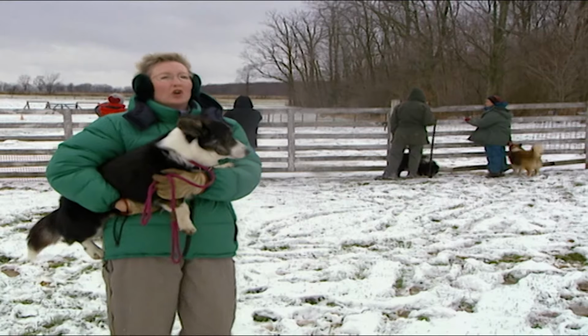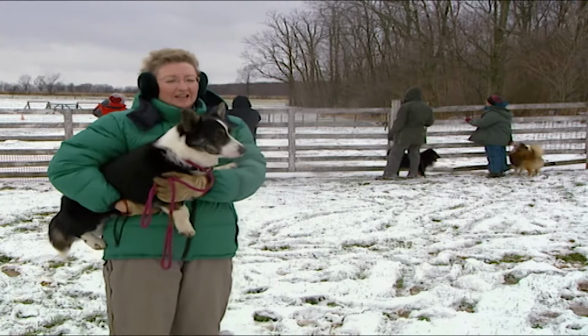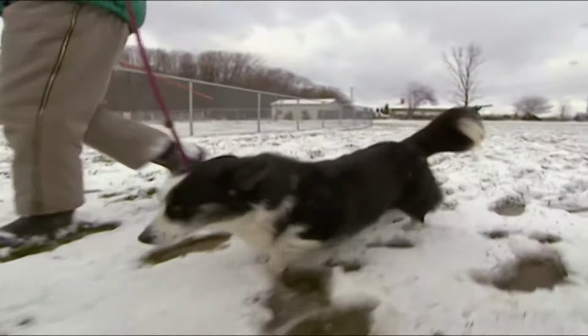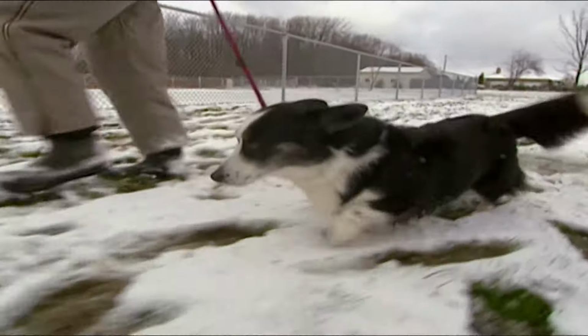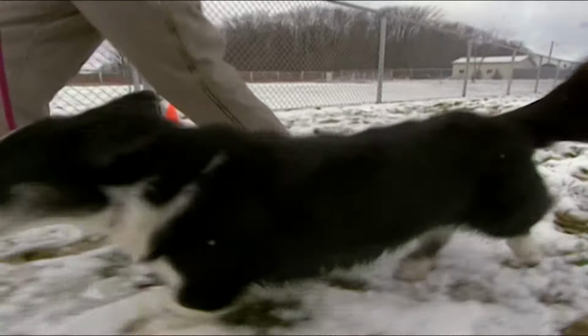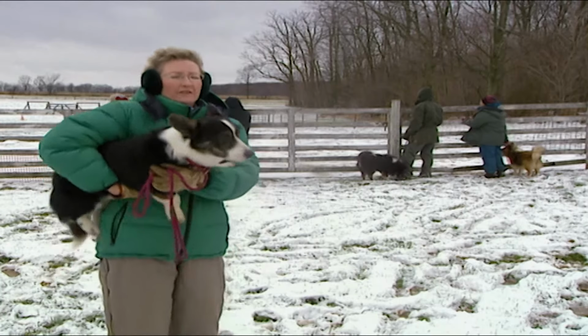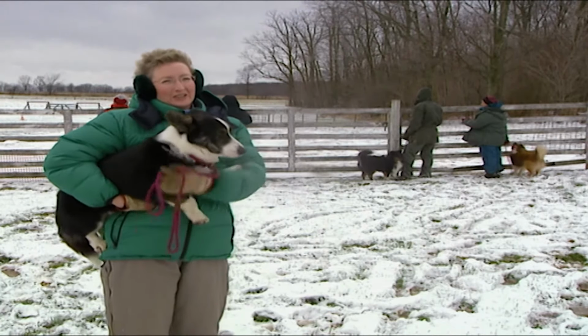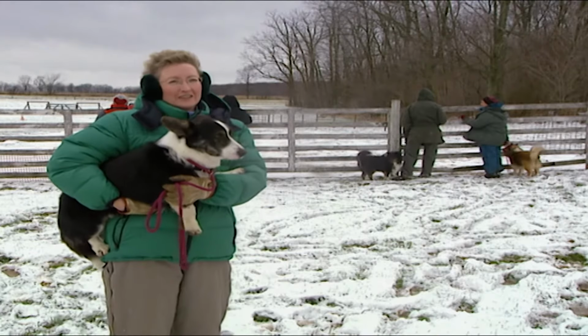It is cold today, and it makes it really hard on the dogs because their feet are in the snow right now. So their feet are cold, their muscles are cold. Plus, the sheep are going to be very fast today. They're going to want to run. So it's challenging when it's cold. Challenging for the dog, challenging for the handler.